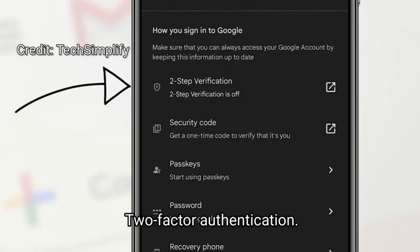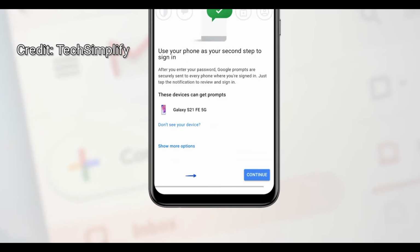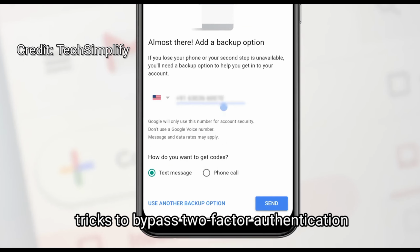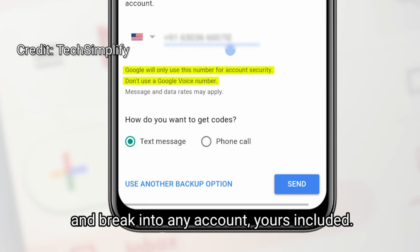Two-factor authentication. It's supposed to be the ultimate shield for your accounts, right? Wrong. Hackers are out there right now, using sneaky tricks to bypass two-factor authentication and break into any account, yours included.